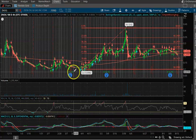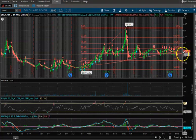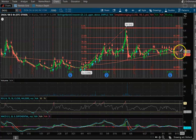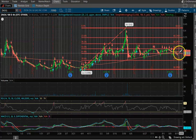So what I'm looking for next week for my swing play, at least, is I'm looking for it to pop up to 22 or 23, and that's when I'll exit on that swing trade.